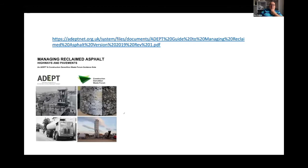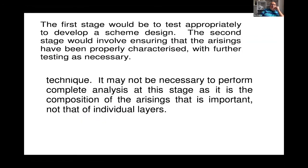So within my client industry, we've tried to give some guidance here. And this is the latest 2019 version. And this link takes you straight to this document, which is freely available. And it's got everything you need to know if you're a client and you've been told there's some tar within your works.